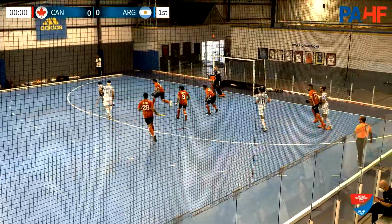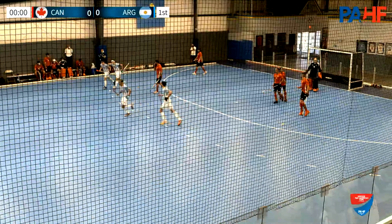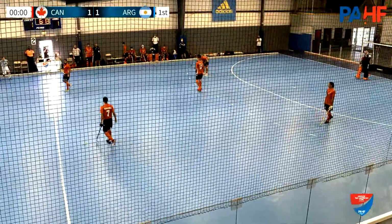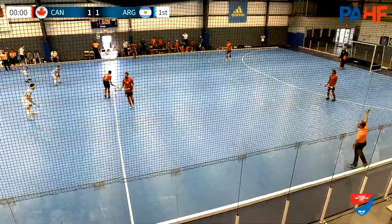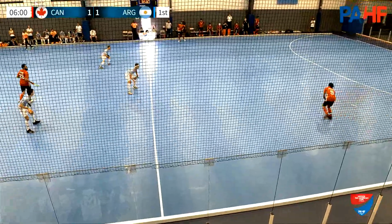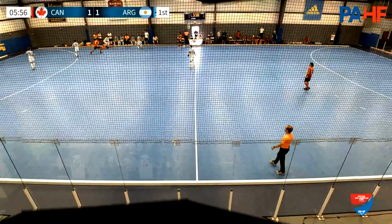This is the first of the men's competition. Argentina with the shot, ties up the score. Nice backhand, little lift. There will be 2 men's games today. There are a total of 7 games, 5 from the women's side.